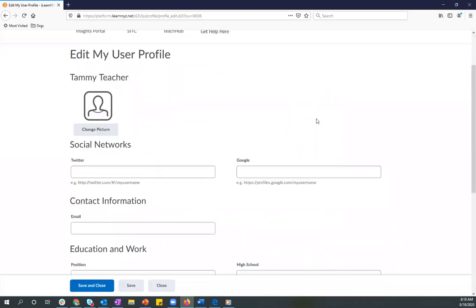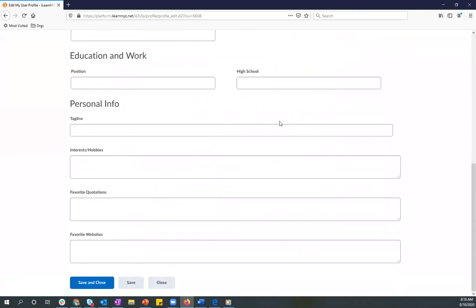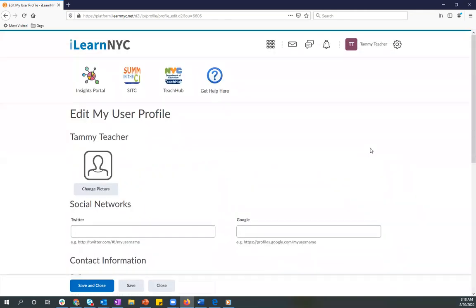There are some other options that you can fill out if you want, but I'd recommend for sure the picture. When you do that, that picture will be visible to all your students. Anytime you interact in the platform where it has your name, your picture will be beside it.